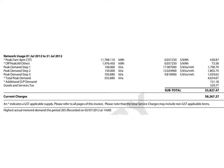Peak demand is your greatest demand for electricity over a billing period. That is, it's the largest electrical load you placed on the grid at any given point in time. You're essentially paying for the energy company to have that much electricity available to you should you need it.